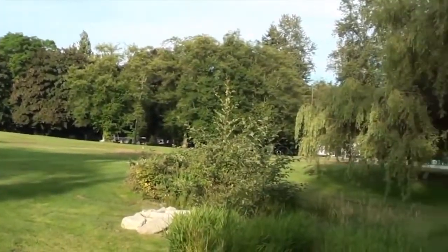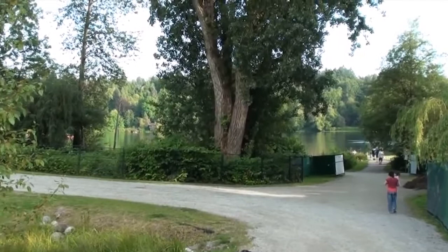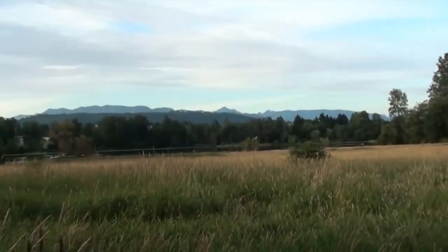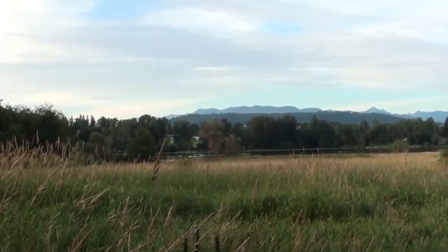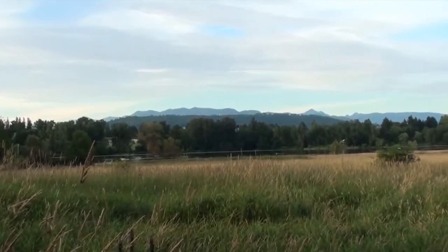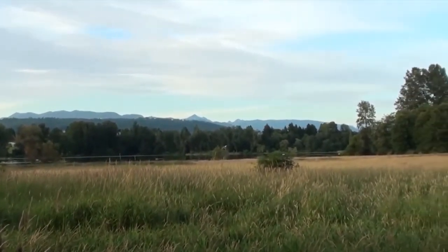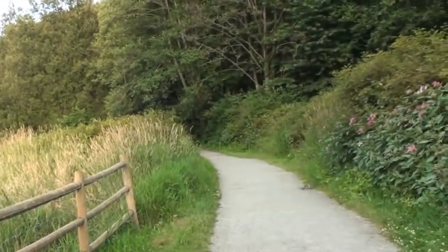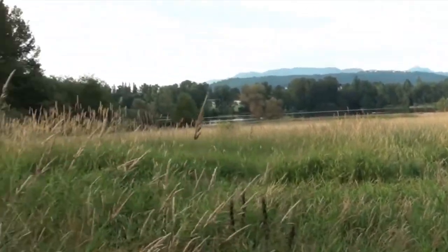And again, we are heading home now. This is the lake right down here, and we will be going back around the lake to the car. And here is another view of the lake, this time from the north side. You can see the mountains in the north. This is another trail. We are almost in a circle around the entire lake, and every point has something new and interesting.